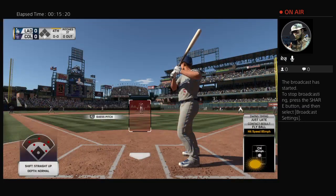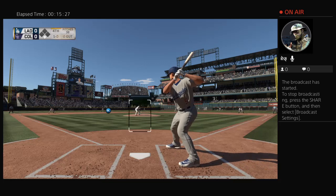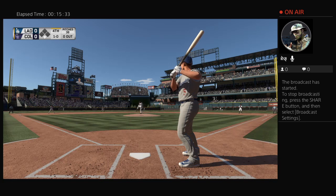Stepping in and ready for another shot, Corey Seager comes into this at-bat 0 for 1 in the ballgame. Corey Seager. And he'll start the inning with a pitch that misses off the plate. It's ball 1. Still all zeros in the run column here in the 4th inning.